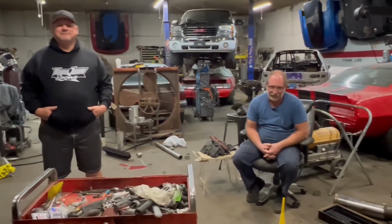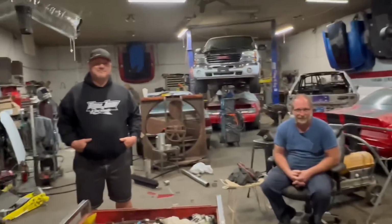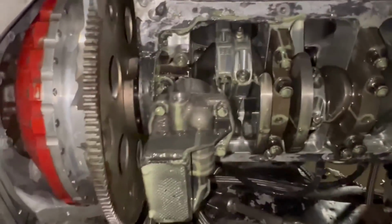I don't know, we haven't taken the heads off of it yet. Now, what if that copper coat's still on the pistons? Coat all our pistons. That's right, we've got a new coating called copper coat.